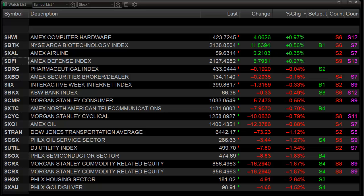All right, so here's a look at our major sectors ranked from best to worst. Computer hardware was top gun on the day, with a couple of earnings that came out today that definitely set the table for that. The BTK was also very positive, definitely lifting and helping to support the overall NASDAQ market. The defense index was fairly strong, as well, and the pharmaceuticals performed okay.